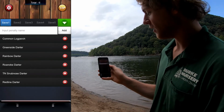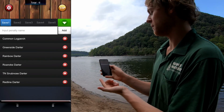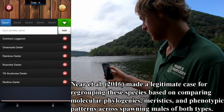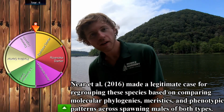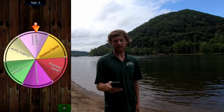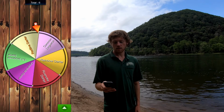All right, so this is all the species that should occur here. I've heard the Tennessee Snubnose has been regrouped into just snub-nosed darter. I haven't looked into it that much, but there's our wheel. We're gonna spin it now and see what species we're going after first. Takes a while to stop spinning. Come on.